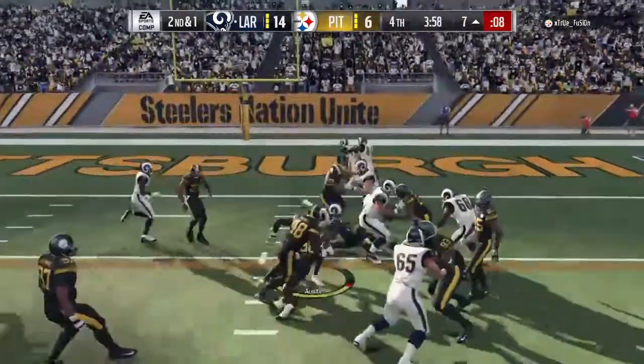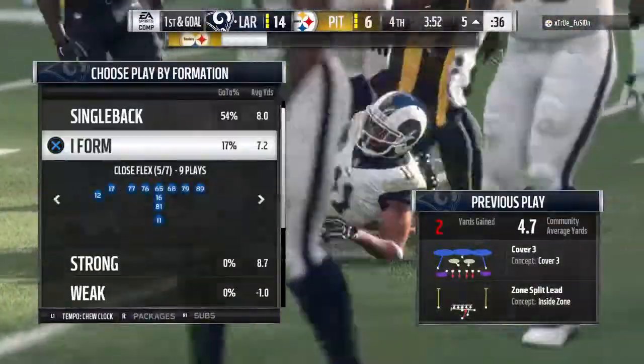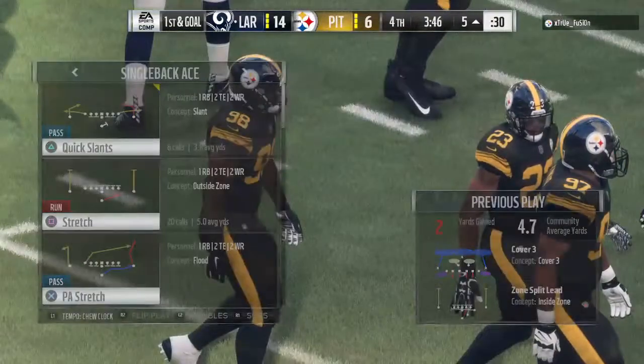Now a handoff here to his running back. And he'll be brought down this time at the 5-yard line. They give him 2 yards there as they're set up now with a 1st and goal. But they didn't accomplish their goal. They didn't get a stop there, gave up another 1st down.